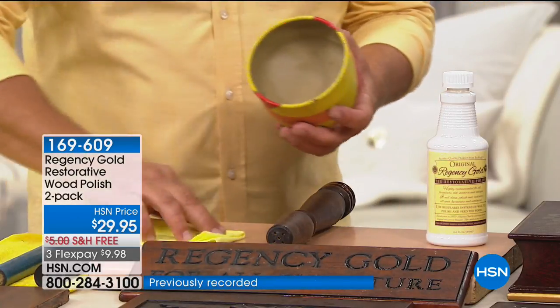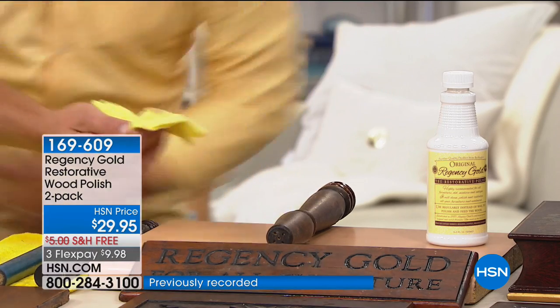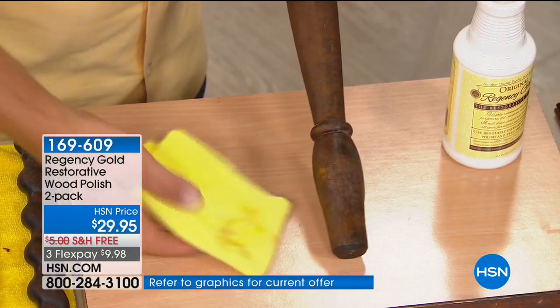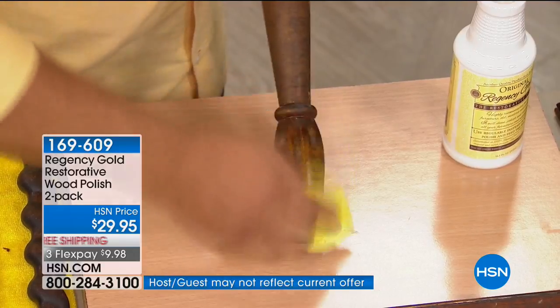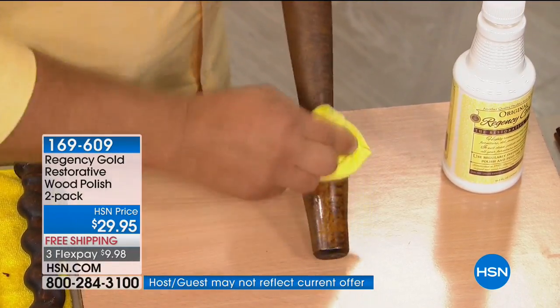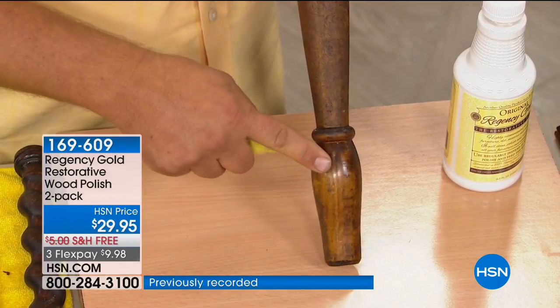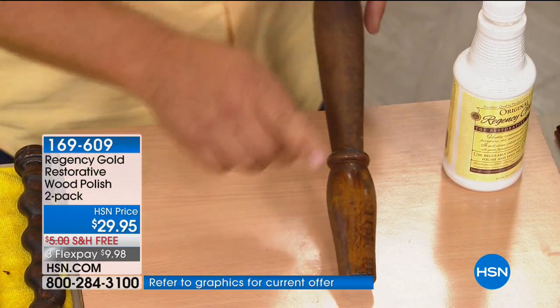With this stuff, you take some wax out of the can and then you smear it onto your furniture. Then once you've got it on your furniture, you flip the cloth over and you buff. And then you buff and you buff and you buff. It's a lot of work, until it starts to shine. A lot of people might be happy with the shine you get from a paste wax, but watch the difference with Regency Gold.